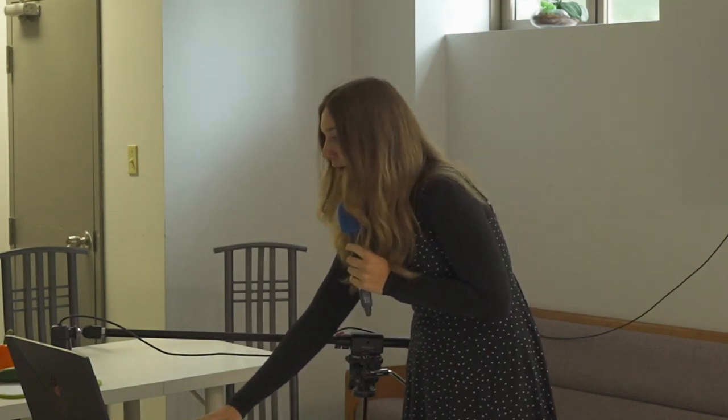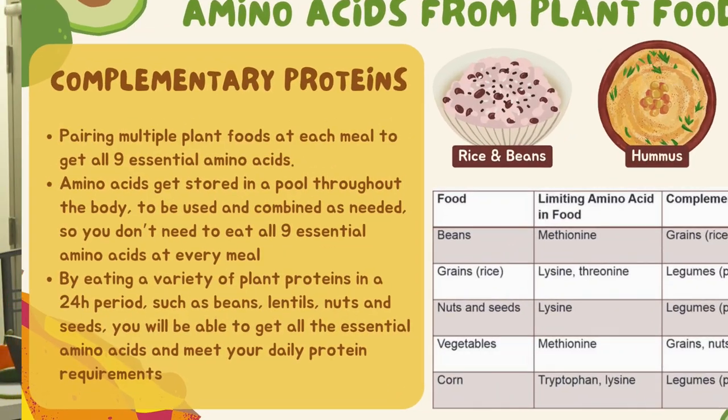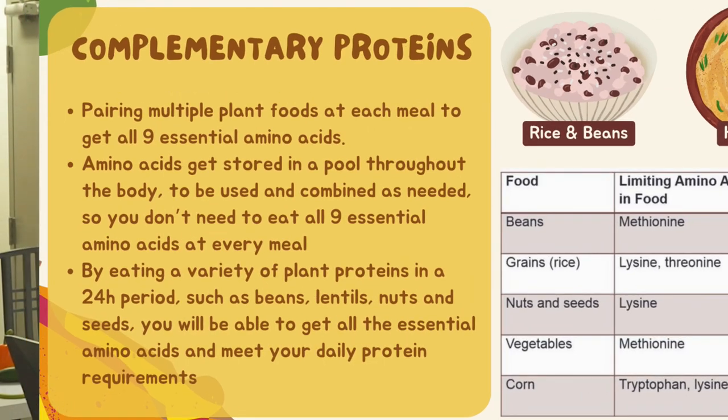Okay. Now, how can we get all of these essential amino acids from plant foods? We talked about how some amino acids are in some plants, whereas others are in others. So how can we make sure that we're getting all of them in the right combination? Well, there's this concept called complementary proteins. Has anyone heard that term before? Complementary proteins, right. The idea is that pairing multiple plant foods will help you to get basically all the amino acids in one meal.